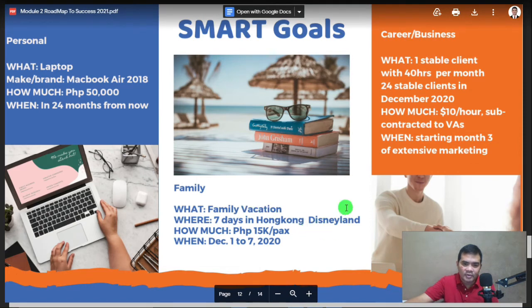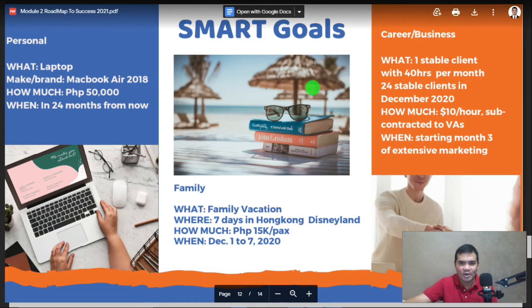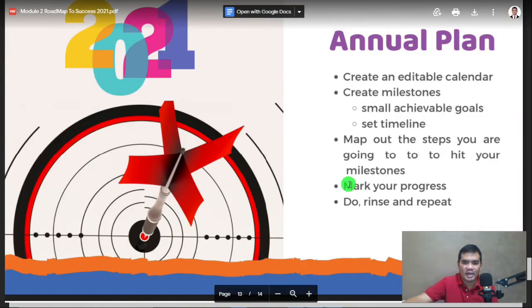So, here, family naman. Para naman sa family mo, what? Family vacation? Of course naman. Dapat naman, no? Baka naman. So, where? 7 days in Hong Kong or Disneyland or whatever, wherever you want. O kahit na anong family goals na gusto mo. No? Hindi lang naman vacation. How much? 15K per pax. When? December 1 to 7. Wow! Kanagay pa talaga 1 to 7. No? Meron talaga siyang date. Okay, so yan ang pagka-craft ng SMART goals class.